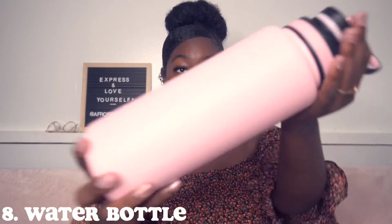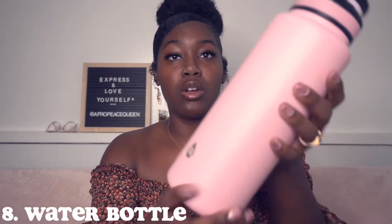All right, so number 8, I'm going to say is a water bottle. Now this water bottle is by the brand TOTE, and I got this water bottle from Walmart. It is gigantic. I'm not sure how many liters it has, but yeah. Definitely bring a water bottle, whether you fill it with water or whether you fill it with juice, tea, whatever. I just say it's essential to have it because you don't want to have to get up in the middle of class to go get something to drink.